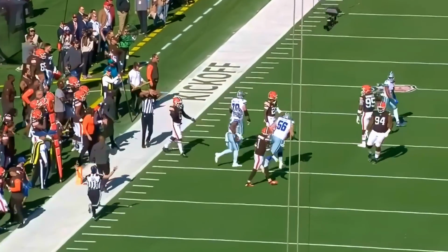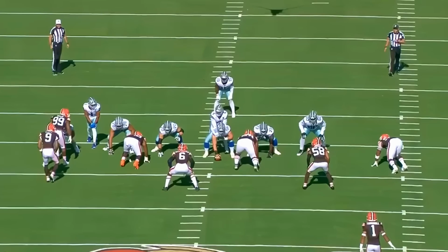But the one thing you do have to factor into the Cowboys is they do technically have two rookies, and that is going to impact the offensive line. They're going to have losing snaps. It's just what it is.